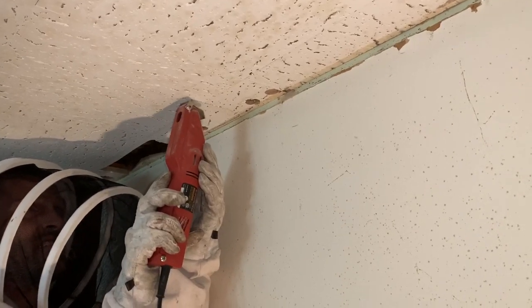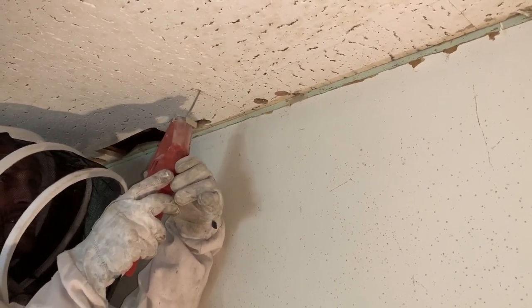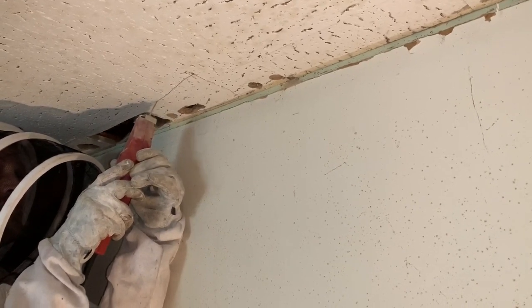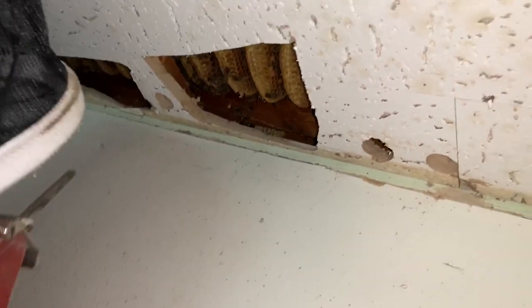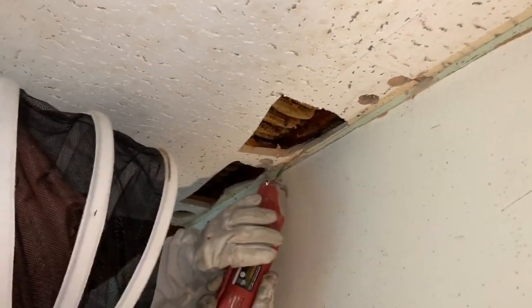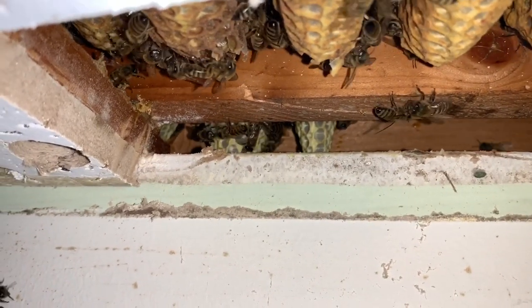I'm gonna try to cut a little here, figure out how far this is going. There's comb behind the wall too. As you can see, this is what I didn't want to see, but there's comb behind the wall too.